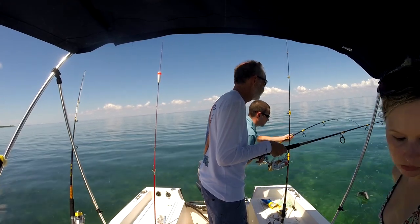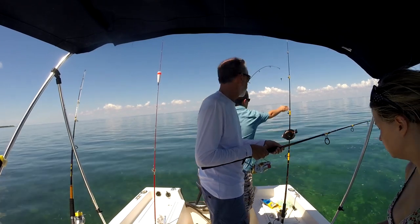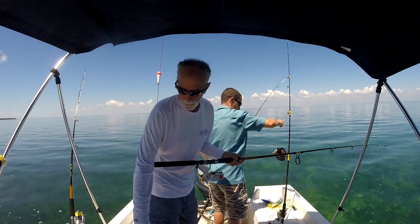And I was watching my son play around with this fish that he had caught. And when we got it up out of the water, we saw that it was foul hooked. Little surgeon fish.